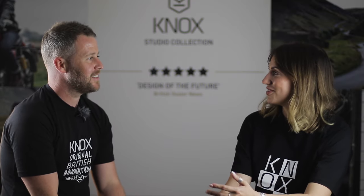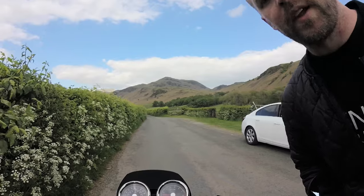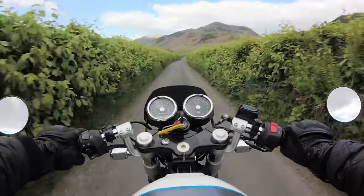There's a couple of times we realised, didn't we, that the GoPro wasn't on. And we got all the way from the top of the pass to the bottom, and it's not on. No problem. He shot back up there, raring to do it again, wasn't it? So maybe he did it on purpose. He wanted to have another go.